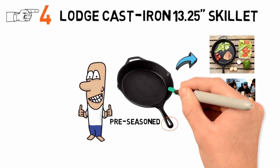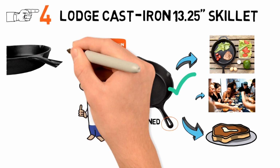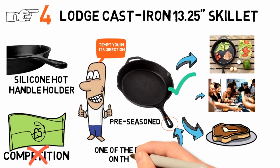It's huge and yet it cooks so evenly. That already should tempt you in its direction. But then there's the pre-seasoning, which has been done just right. And you get a bonus silicone hot handle holder to help with the cooking process. Also, while the price is on the higher end, it's not priced out of the competition. In fact, given the size, we still think this is one of the best deals on the market.